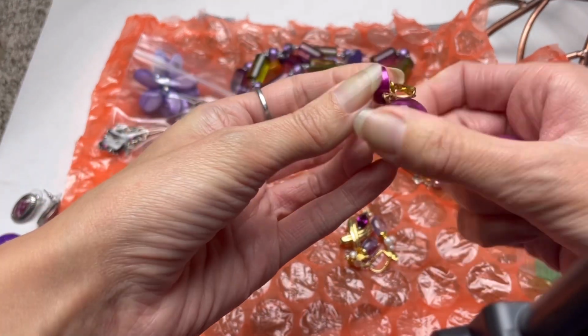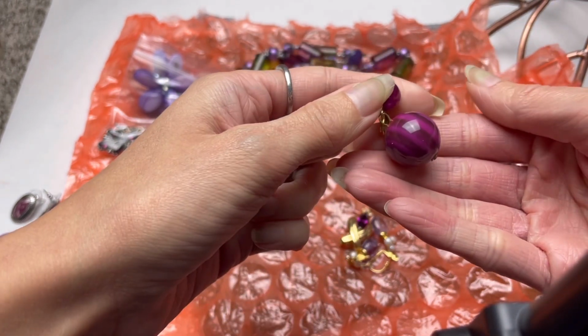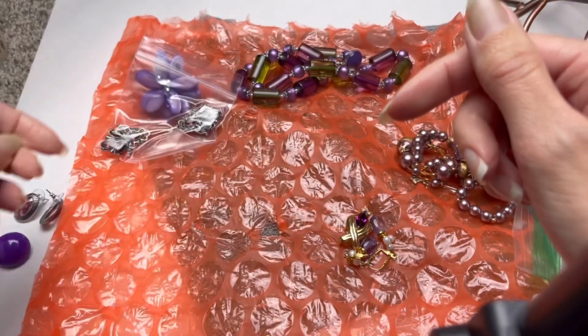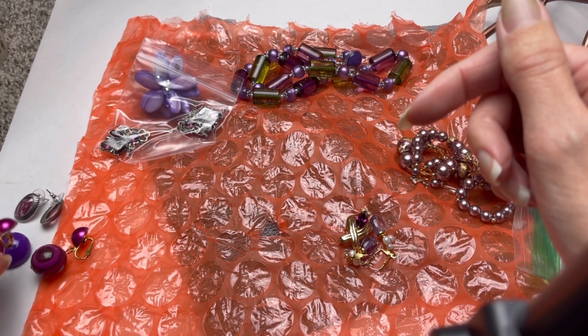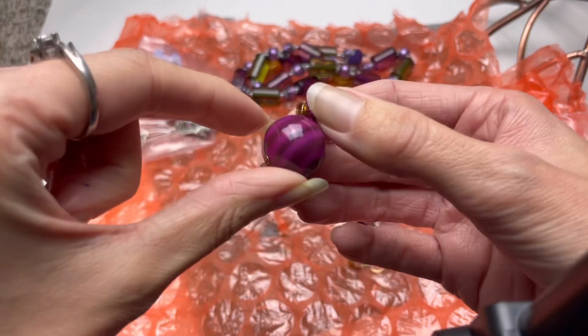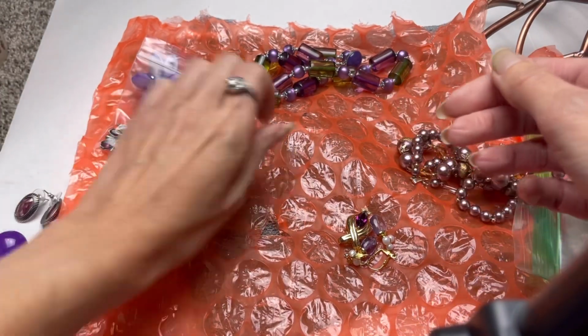Very cute, unique clip-on earrings, just different. I'd probably say those are vintage as well. I'll go ahead and value them in the $5 range, though I think I would probably put those at 10 really, because they are very unique. Let's go ahead and say 10. We're going to say 10 on those.